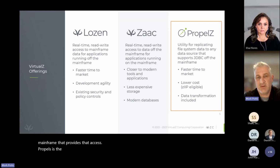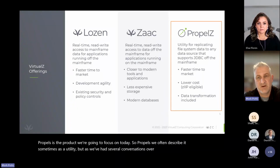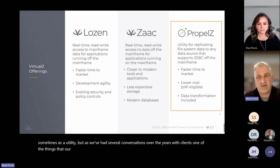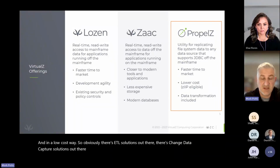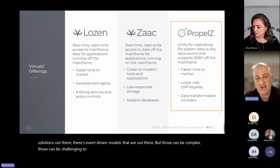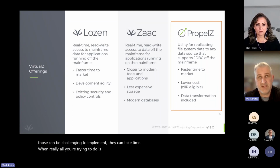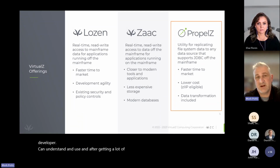PropelZ is the product we're going to focus on today. We often describe it as a utility, but as we've had several conversations over the years with clients, one of the things they're constantly asking about is how do I get a copy of my data to the cloud quickly and in a low-cost way? Obviously, there are ETL solutions out there, change data capture solutions, and event-driven models, but those can be complex, challenging to implement, and can take time, when really all you're trying to do is take mainframe data that might be in a complex format, something like VSAM or QSAM, and replicate that data into something that a cloud-native developer can understand and use. After a lot of feedback and a lot of questions around having that capability, that's really what motivated us to create PropelZ.